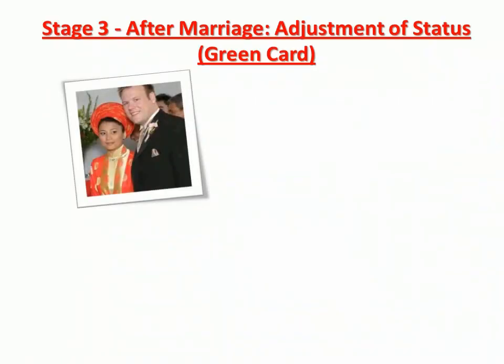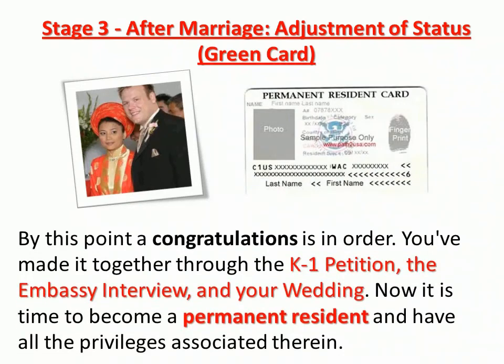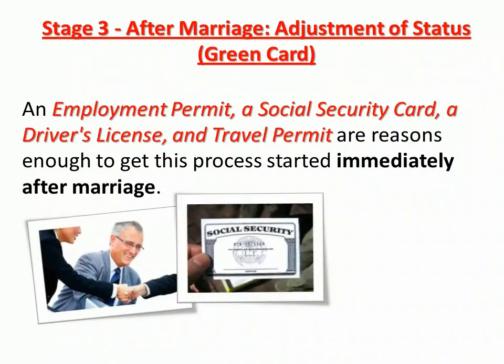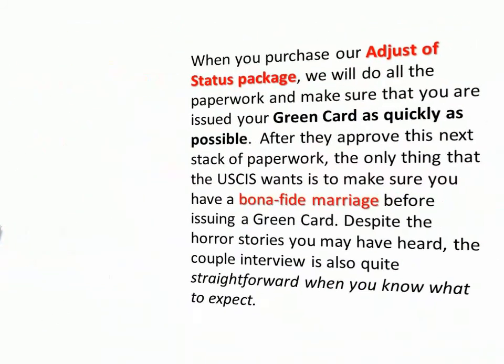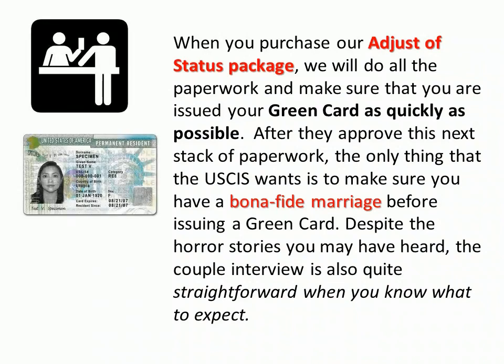Stage 3. After marriage. Adjustment of status, green card. By this point, a congratulations is in order. You've made it together through the K-1 petition, the embassy interview, and your wedding. Now it is time to become a permanent resident and have all the privileges associated therein. An employment permit, a social security card, a driver's license, and travel permit are reasons enough to get this process started immediately after marriage. When you purchase our Adjustment of Status package, we will do all the paperwork and make sure that you are issued your green card as quickly as possible.